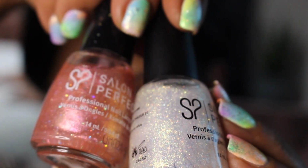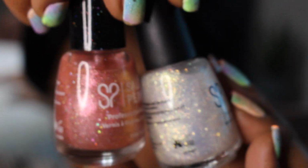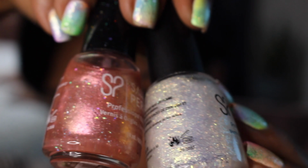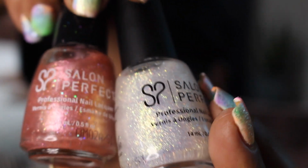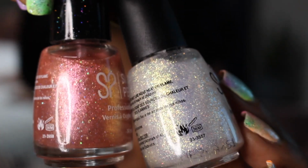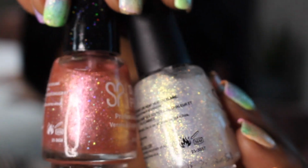The next combination is using two polishes from Salon Perfect, and I have now talked about this polish quite a bit. This is She's a Star from Salon Perfect. This is a textured polish. It's made up of white micro glitter, and then there's micro glitter that shifts from green to blue, and then some of the glitters shift from peach to yellow. But the shift that comes through the strongest is the yellow shift, and it looks really beautiful on the nails.